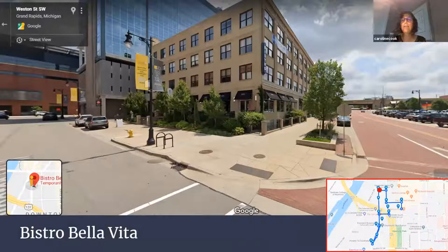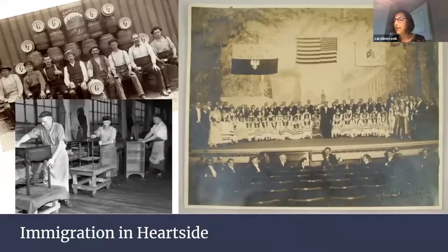So who exactly arrived on the steamships that we talked about last week or 2 weeks ago, and eventually on the trains? So in the 1850s, as Grand Rapids was growing in size, Heartside became populated by immigrants. We actually had an immigrant office in Grand Rapids where we went to Europe and recruited immigrants to our city. The area was where people entered. This area of the Heartside neighborhood, specifically this Market and Fulton area, that was the gateway.